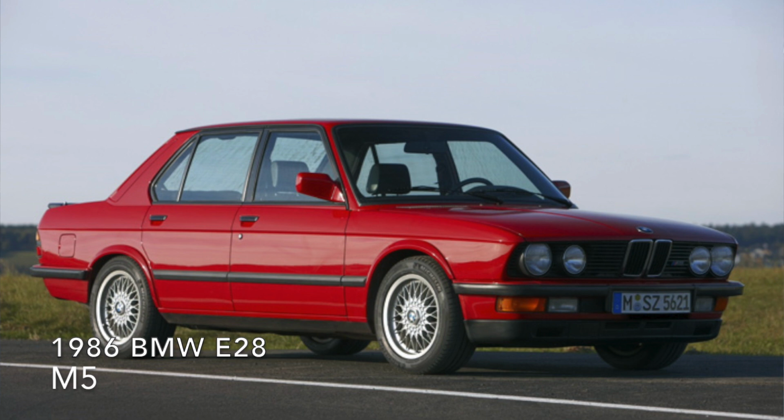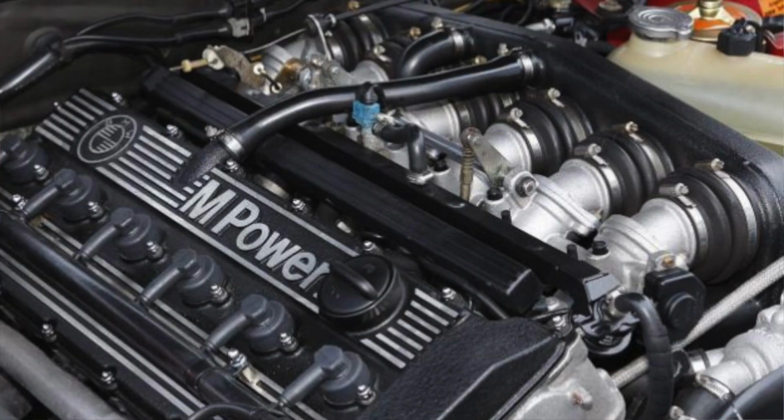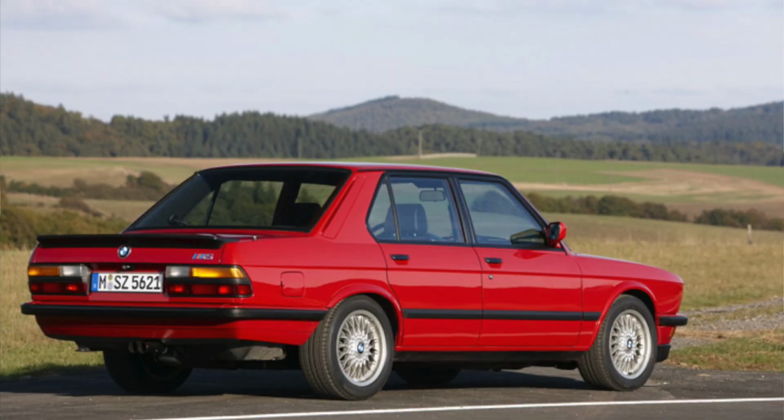The M5 was based on BMW's medium-sized saloon car, the 5 Series, but it was hand-built. It got upgraded suspension, brakes, and the engine from the BMW M1 supercar. It had 276 horsepower, which was more than the contemporary Ferrari 328 GTB and the Ferrari 348. It was just as fast as the Ferraris in a straight line, but the beauty of the M5 was that it looked like your average saloon car, or sedan as they say in the US.